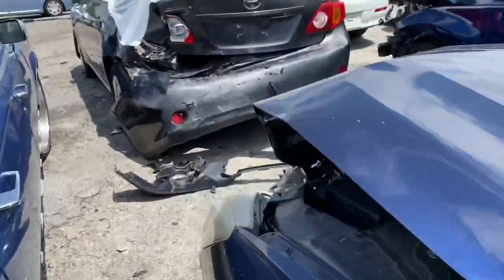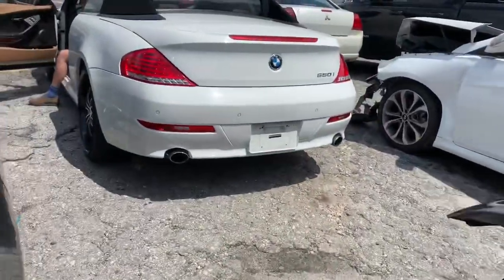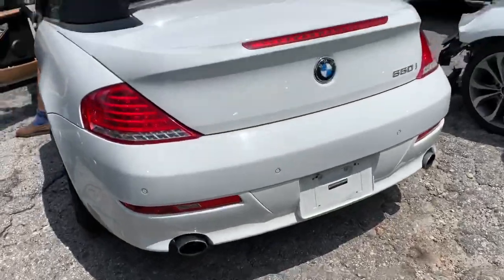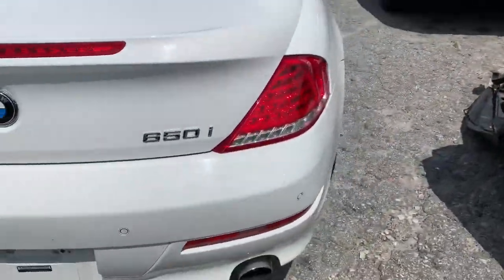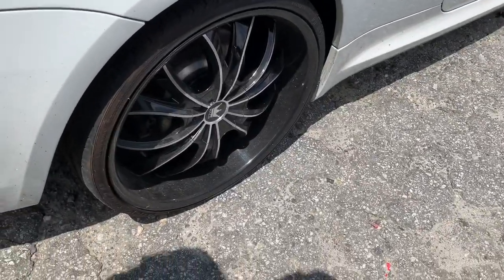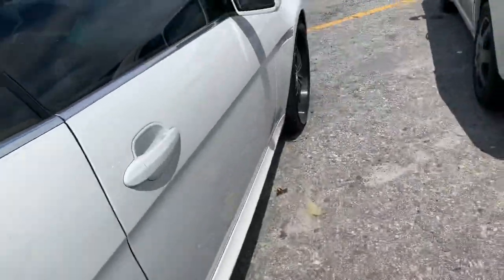We got a couple of our cars right here, right by each other, thank the Lord. We got this BMW here. Show y'all this one. He's looking at it, but I can just show y'all it real quick. Got the wheels on this one as well. Looks like some 22s. Looks good.